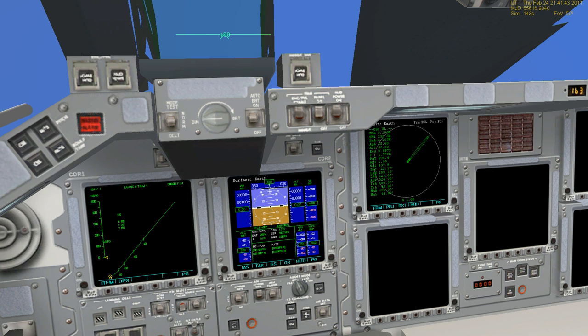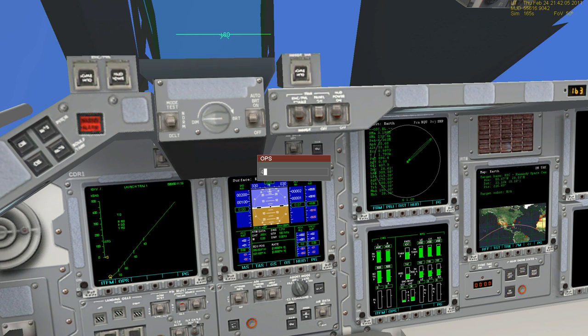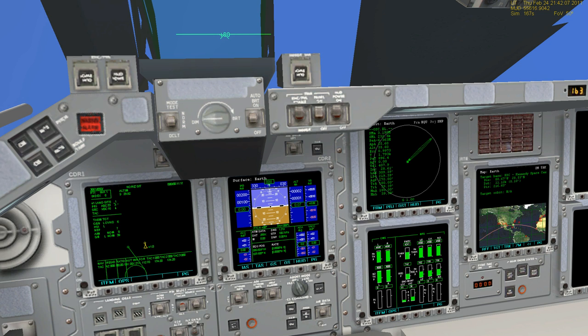Our window will expire about 5 minutes after our preferred launch time. T-minus 8 minutes, 17 seconds and counting.